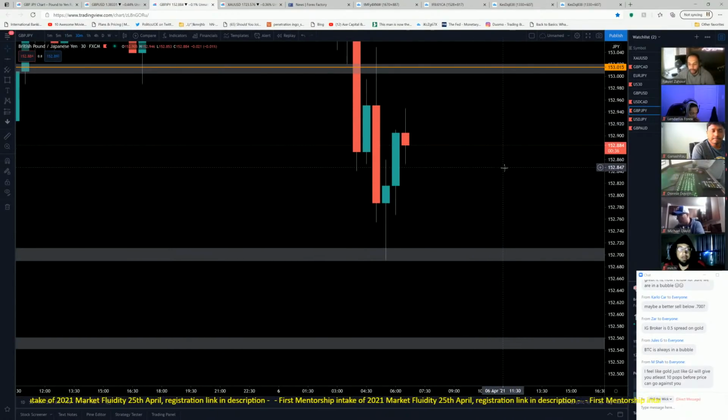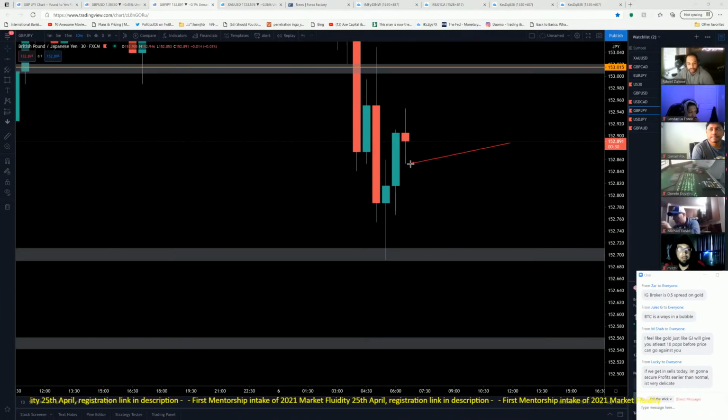So nice. The way it's closing is beautiful. So this is what I'm going to do, right? If the next 30-minute candle breaks the low right over here, I'm going to take a sell for price to potentially continue down to 152.700. That's my plan here today. If it doesn't break the low, it doesn't happen, then whatever. It doesn't happen.